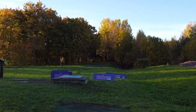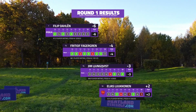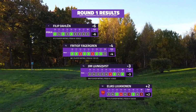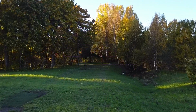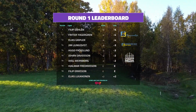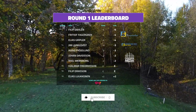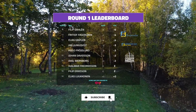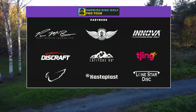Here on this is 18. Very exciting stuff as we're going to take a look. Filip Dahlén with the 6 down, Fritiof 4, Jim with the 3, Elias throwing away some strokes there at the end. Good round overall, though. Like I said, he made it just off of point standings, tying up at 3 down. So with Filip, Fritiof, Elias, and Jim, they will be making it on to round 2.